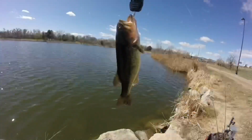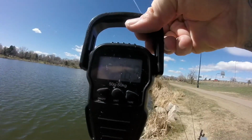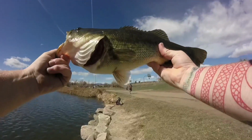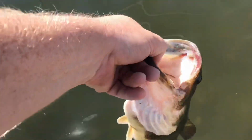Weighed in at 3.69, as you can see right here on the scale. So not too bad considering we were getting ready to take off and not have any bass for the day. We went ahead and got a picture of this guy, and then we got him a clean release, put him back out there, and not too bad of a day fishing.